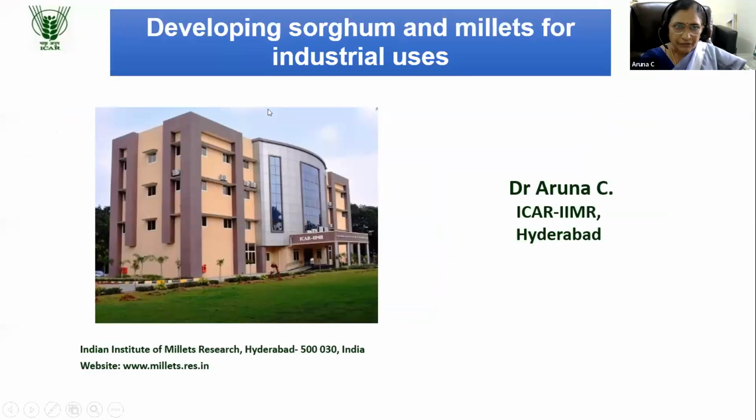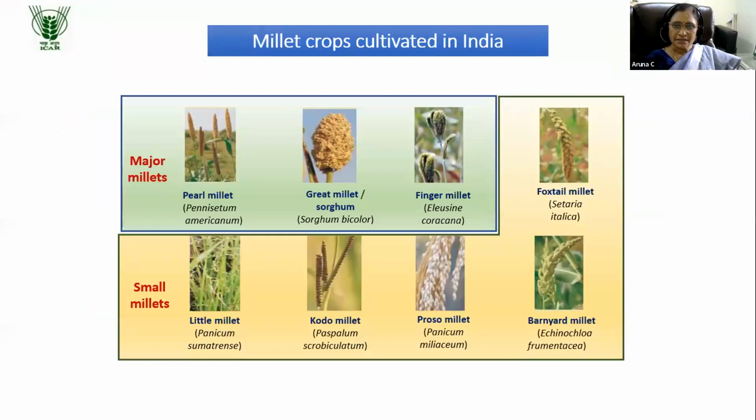So, very good afternoon. I will be presenting on developing sorghum and millets for industrial uses. Millets have many advantages. There are many crops, each having a lot of advantages in terms of food value and fodder value. Besides that, there is scope to use them in many industries. That is the one trigger which can help in expanding the area under millets, because so far we have been using them as food only. So here I will show you the opportunities where the millet crops can grow into different industries.